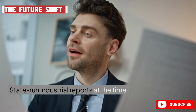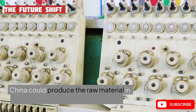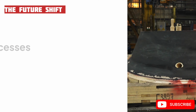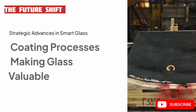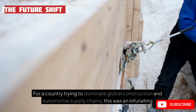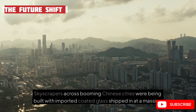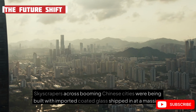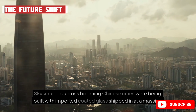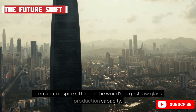State-run industrial reports at the time openly acknowledged the gap. China could produce the raw material in staggering quantities, but remained dependent on foreign firms for the thin film coating processes that actually made glass valuable. For a country trying to dominate global construction and automotive supply chains, this was an infuriating bottleneck. Skyscrapers across booming Chinese cities were being built with imported coated glass shipped in at a massive premium, despite sitting on the world's largest raw glass production capacity.